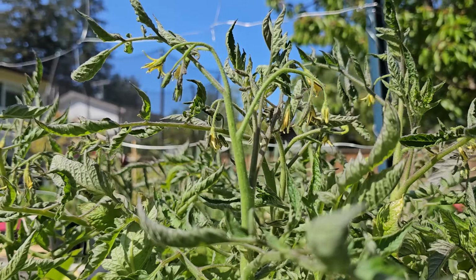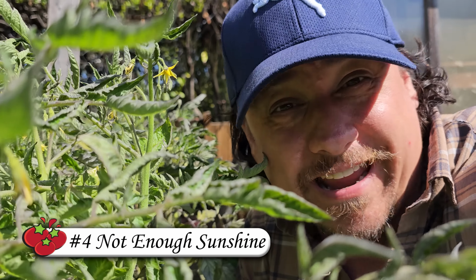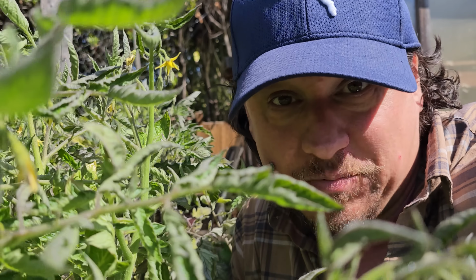Location, location, location. Tomatoes need sun. There's no way around it. Six plus hours a day of direct sunlight, zero exceptions.